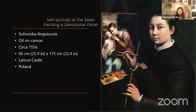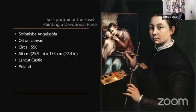Yeah, absolutely. That's fascinating. Okay, so talking about Immaculate Conceptions and Mary, we keep circling back to this idea. This is absolutely an astounding portrait. And what I have to tell you about this is from 1556. It is believed, Michael Cole says in his volume on Sophonisba, that she invented a self-portrait of an artist with their tools, that she's the first one to paint that. So to me, that's really, really incredible.